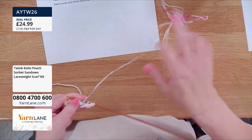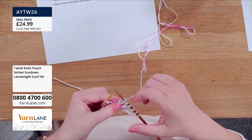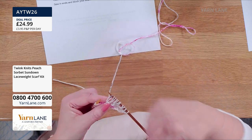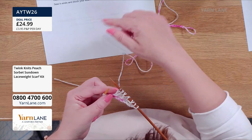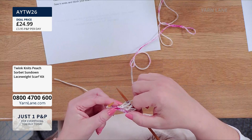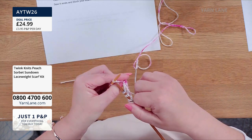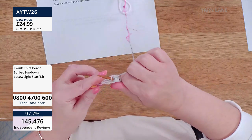And then yarn forward. What does that mean? Yarn backwards like that, yarn forwards, and you can do it that way, yarn forward, knit one. Yarn overs and yarn forwards are more or less the same. It's just getting used to the terms, moving your yarn back or round the needle or forward. It makes a little hole, a proper hole. And then you've got your knit two together to do a bit of decreasing, so you just knit two stitches together. Like that.